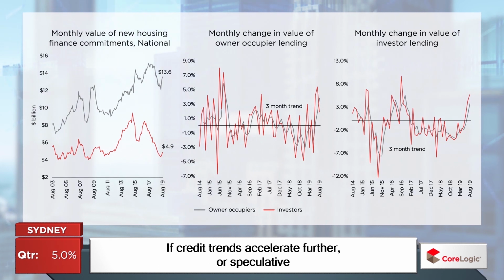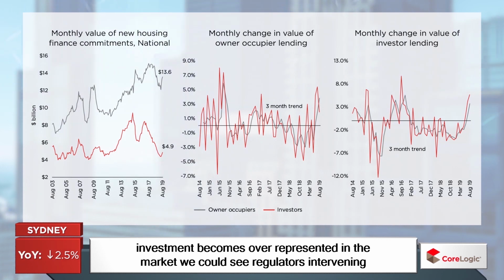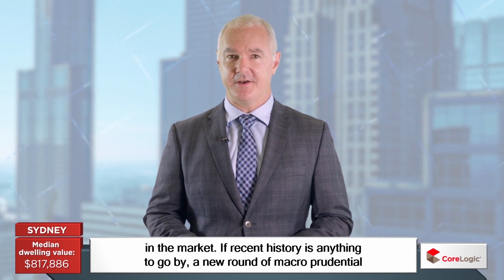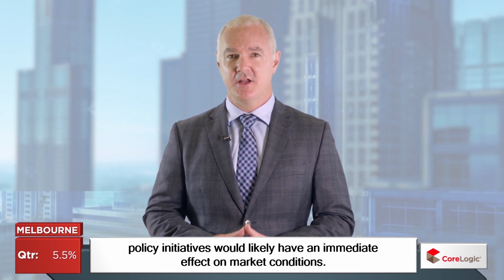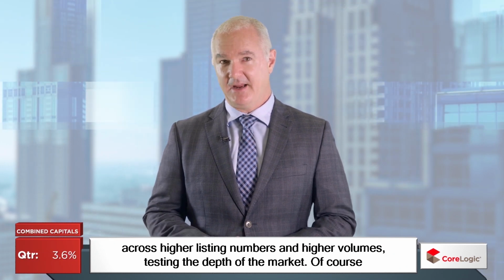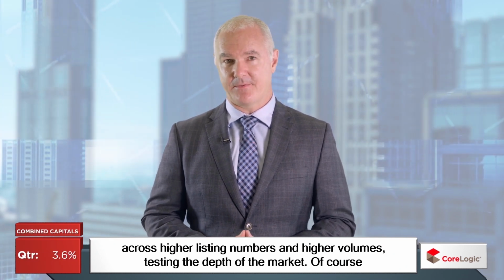If credit trends accelerate further or speculative investment becomes overrepresented in the marketplace, we could see regulators intervening in the market. If recent history is anything to go by, a new round of macroprudential policy initiatives would likely have an immediate effect on market conditions. The next few months should provide a clearer indication around how the housing market performs across higher listing numbers and higher volumes, testing the depth of the market.